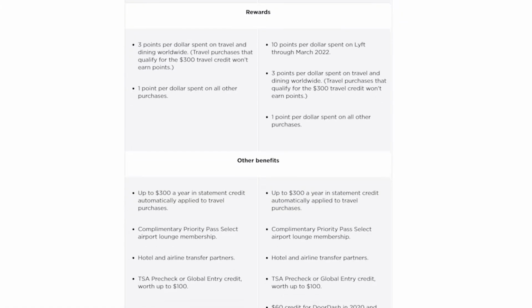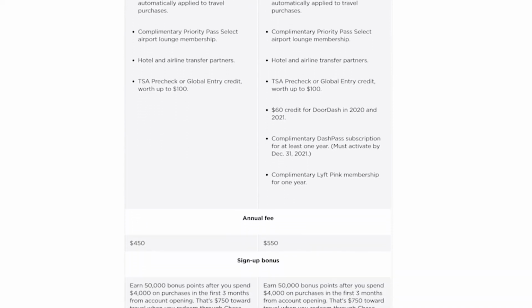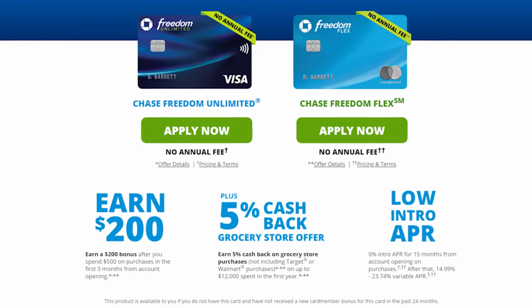Earlier this year, we saw changes coming at the high end to the Sapphire Reserve, increasing that annual fee, but adding a couple new perks and bonuses to the card. Once again, the value of that card, in the premium luxury rewards card space, there is a lot of competition, and you might be able to find better value somewhere else, but Chase did make some changes to that card. A couple weeks ago, changes to the Freedom lineup, adding the new Chase Freedom Flex, and revamping the reward system for the Chase Freedom Unlimited.